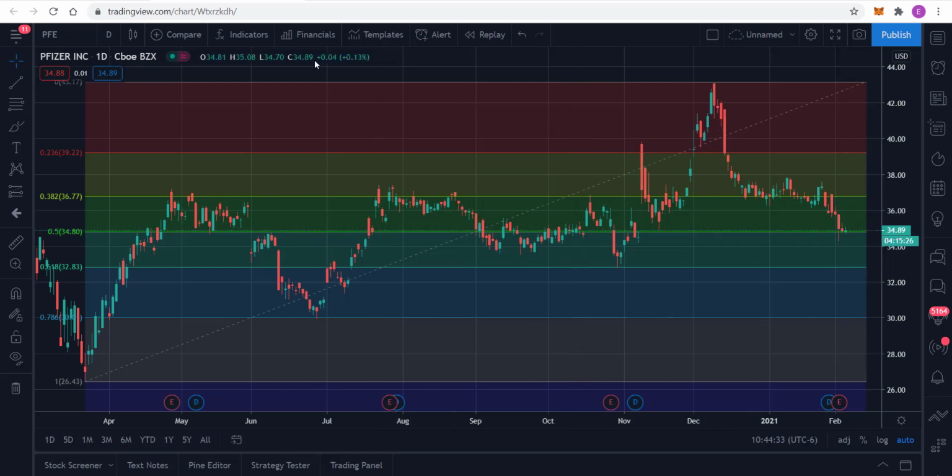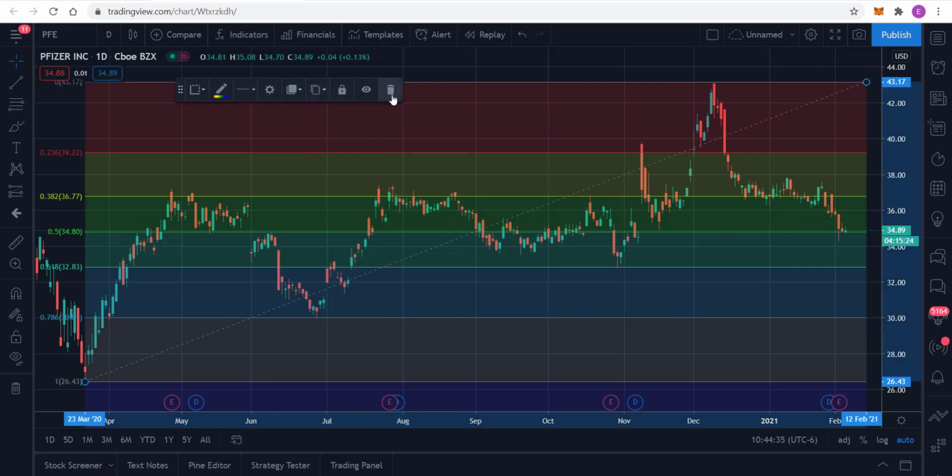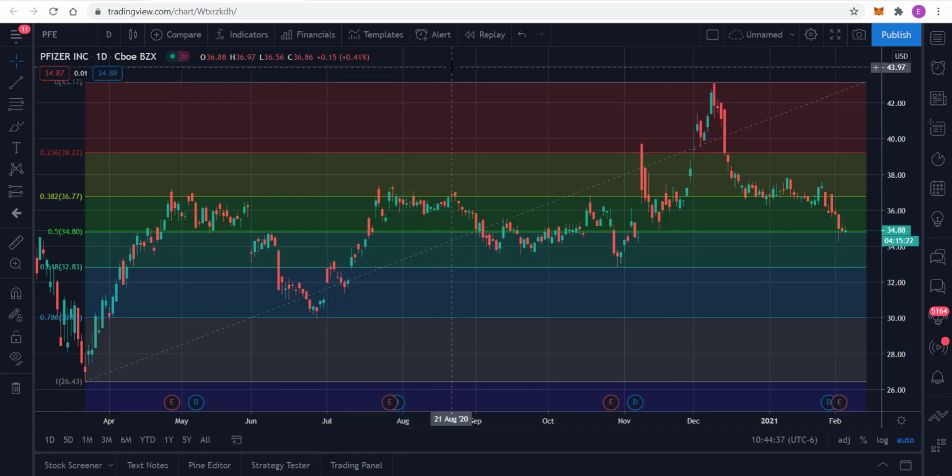I wouldn't look to trade this one today, at least not for a short-term trade. If you're in it for the long term, that's a different story. But for this technical analysis, I would say we need more data, because it's sitting at the 50% level of its last big movement, and the moving averages are also signaling, because of the last few days, that a bearish trend is beginning.